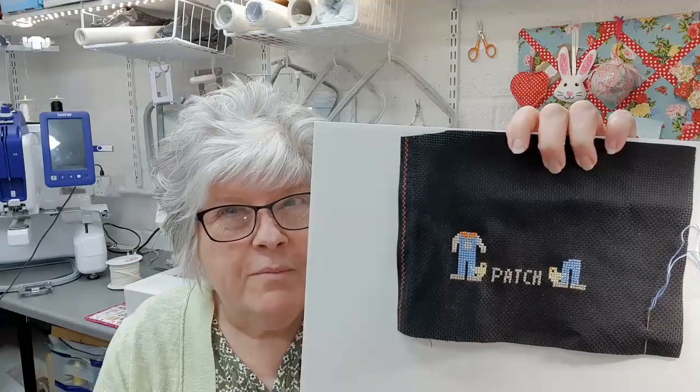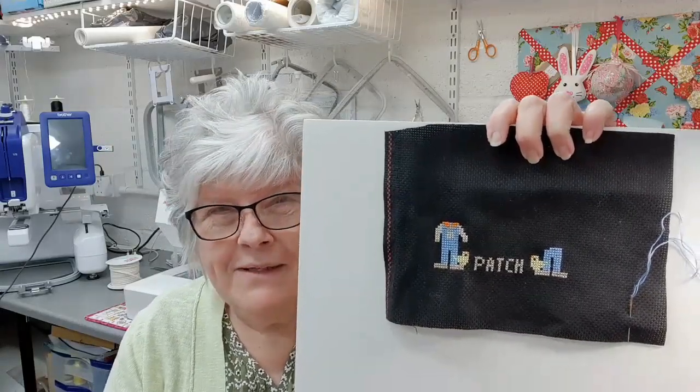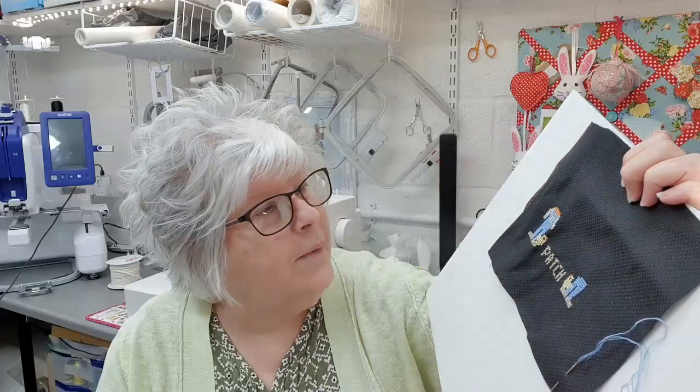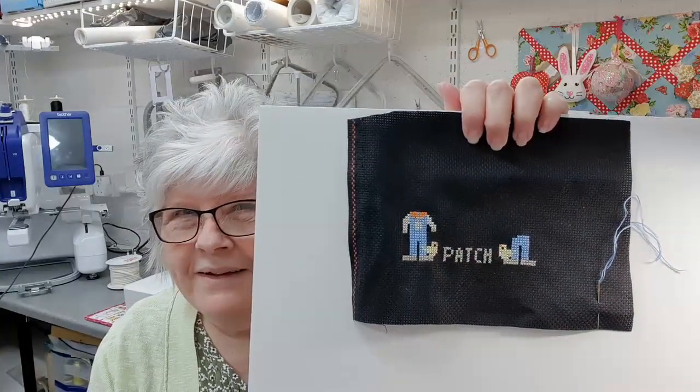Now I thought I might try my light box and sit out here and see if I can see the holes a little bit better, because I haven't got anything else in the house that will shine light up. So that's something I will try and see how I get on with that. But it's coming along nicely. I'd like to get this finished actually this week. So that is my challenge to myself, to see if I can get this bunny patch finished, which I'm thoroughly enjoying. It's a really nice simple stitch.